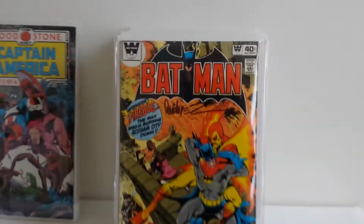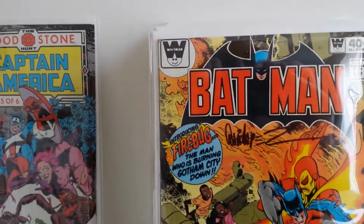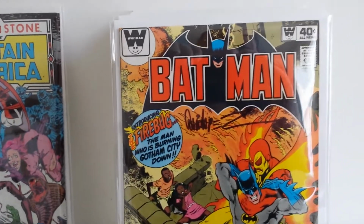This one I already had, but I wanted to show it because apparently, according to the site, this Whitman logo here, this is the clear logo or the white circle, and these are the most rare.